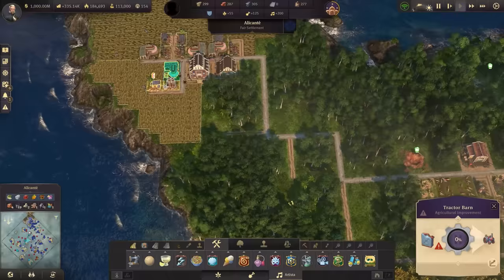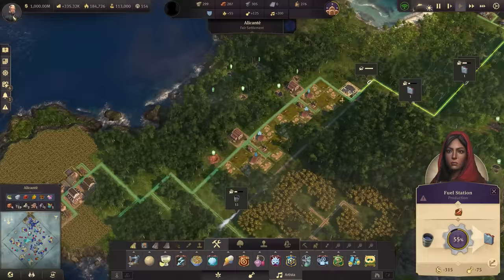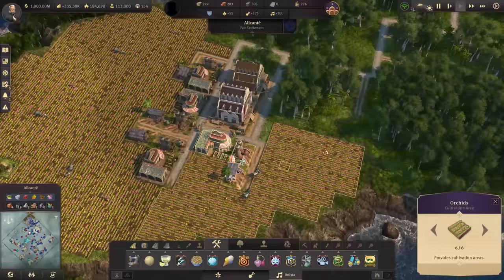So where do you have to get your thing from? All the way down there. Oh, that might be too far. Oh, it is. Why is it so far away? Oh, yeah. Okay. Yep, alright, that's better.